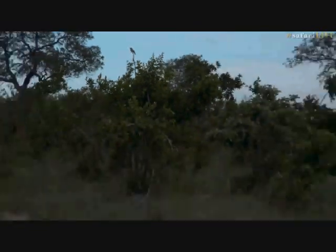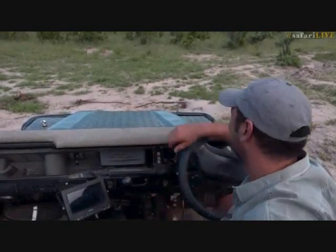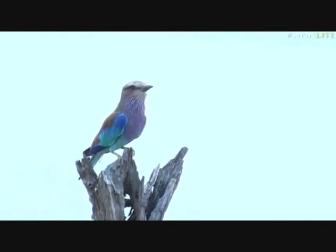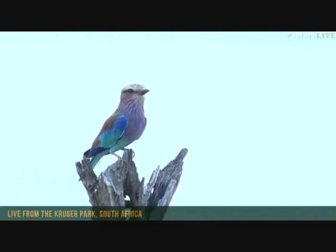Now, moving on from this European roller, Tristan has a lilac-breasted roller he'd like to show you. Thanks, Byron. So yes, we have another species of roller that we get here in this particular area. This one, as Byron mentioned, is a lilac-breasted roller and is probably one of the most beautiful birds that we have. You can see that beautiful lilac throat and breast area where it gets its name, and those bright blue wing edges that you see there.